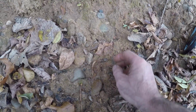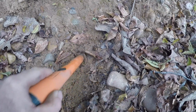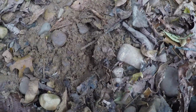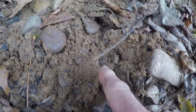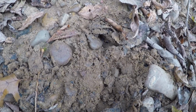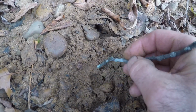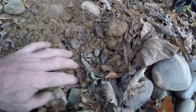That could be a ball button. No, it's not a ball button. Yeah, it's tiny, isn't it? Or I didn't dig it yet, one of the two. I see it. Do you see it? Right there, look. You see a little hint of lead peeking out of the dirt. Come here, buddy. You can do it. Wait. Oh, actually, that's a piece of rock. Nah, it's another rock.